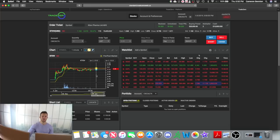One of the things that's interesting with Tradezero is that you are able to actually short with Tradezero. So right here you have, for example, ticker symbol KTOV. KTOV was up a massive amount today. And this is one that Rhett ended up shorting today, right here up mostly towards the top, and he did very well. I want to say he made like 42K. He freaking crushed it today on KTOV.